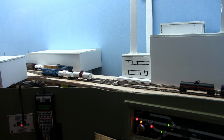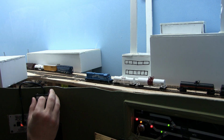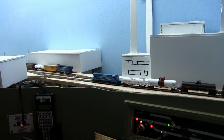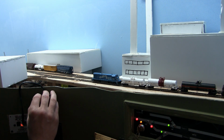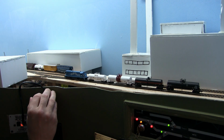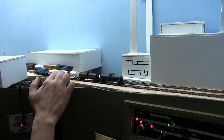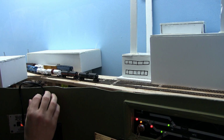We will couple and connect. Release the handbrake on the one car. Good couple. Release the handbrake. And we're going to pull forward. I'm sorry, we're going to back up. Conductor's riding in the middle right there. Brakeman's on the ground on the other side.